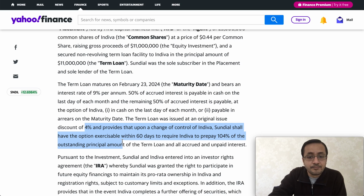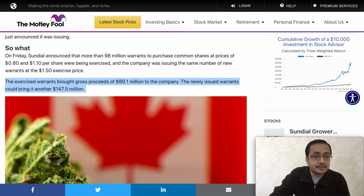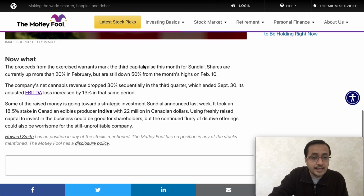That provides, upon a change of control, SUNDIAL shall have the option to exercise within 60 days to require NVIDIA to prepay 104% of the outstanding principal amount of the loan, together with all accrued and unpaid interest. So this is exactly what SUNDIAL was looking forward to when they had this $89.1 million warrant exercise that brought gross proceeds by way of the warrants, and they announced that they are going to use this cash into investing more into smaller companies, and that's what they're doing. And this created some of the concern when they had the $89 million warrant exercised and announced.